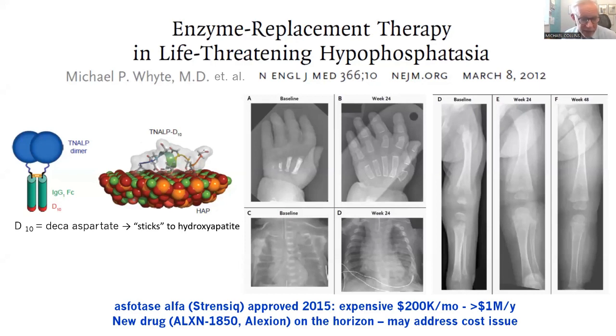Very, very clever. There have been efforts for years to get alkaline phosphatase to the right tissue for this disease. People tried implanting bone chunks. They tried infusing alkaline phosphatase. They tried infusing blood from patients with high levels of alkaline phosphatase, like Paget's disease, and none of it worked. But what did work is putting this decapeptide of aspartate onto alkaline phosphatase, which then binds to hydroxyapatite, the forming bone, and it delivers alkaline phosphatase to the tissues that are needed.